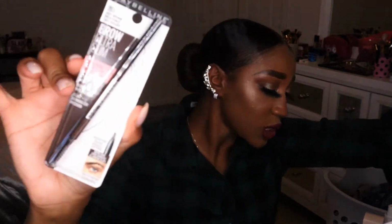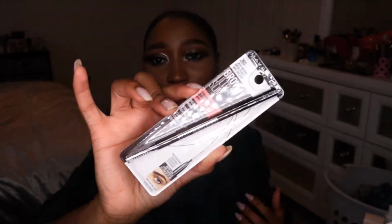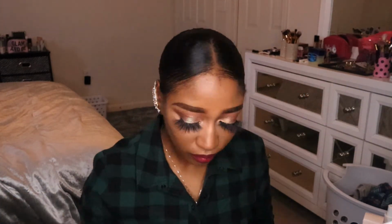And then I also got the Maybelline Ultra Slim Brow Pencil because I got this one to go ahead and replace my Benefit Slim Brow Pencil that I be using. So I got this one as well. And if I can use both of these products because they're both a dupe for those two Benefit products, then yo, I just came out way cheaper. Way cheaper. So I'm gonna give these two products a go. I just wanted to show them to you guys first before I busted them open. So we shall see if they work.